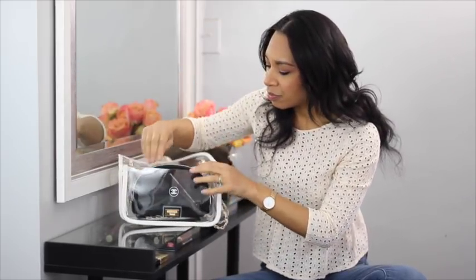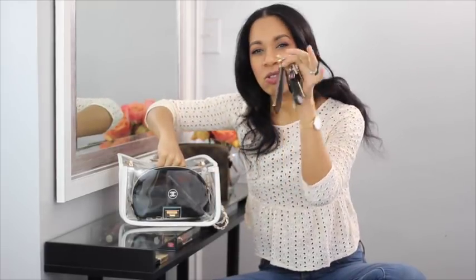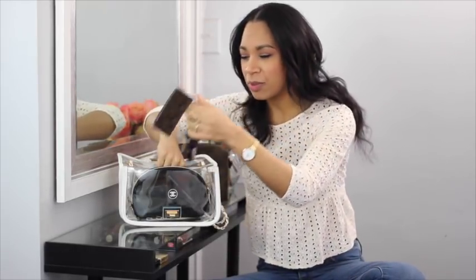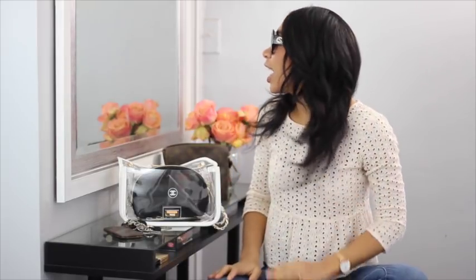All right. I have my keys, which is a Louis Vuitton clay with my keys attached to it. I have my new sunglasses. I'm obsessed with these oversized Gucci frames. I mean, look how obnoxious these glasses are.